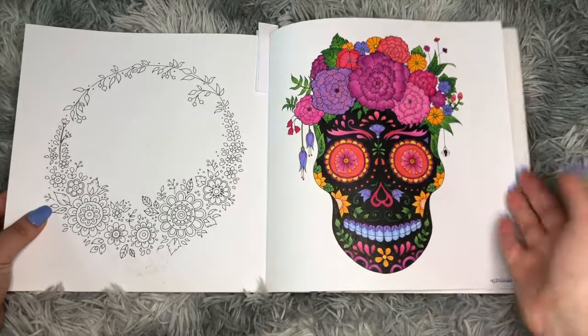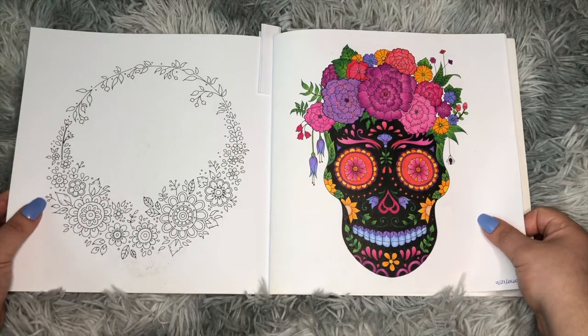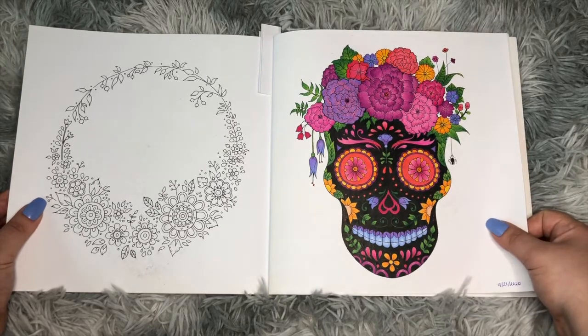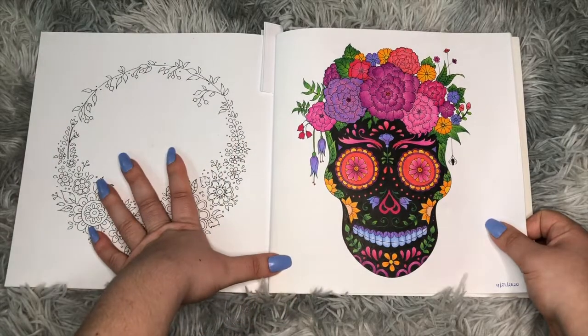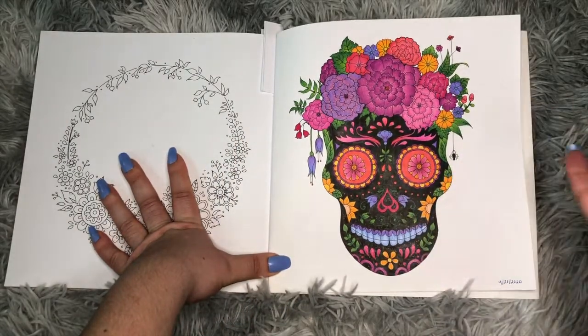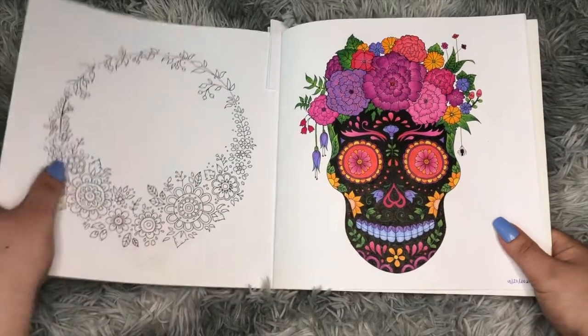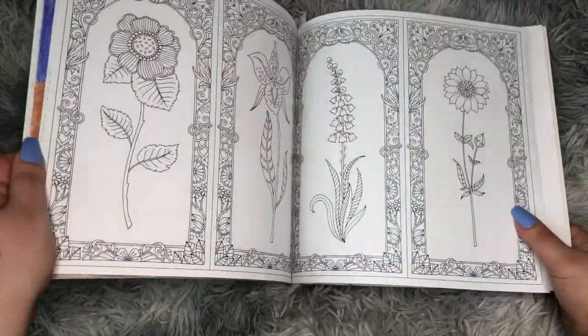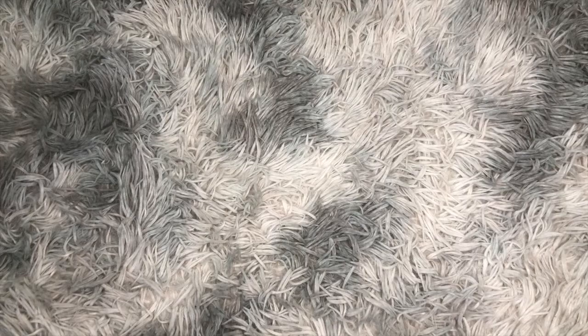And then this beauty here, I did this for a prompt. It was something that you're scared of or something spooky, and I did this. I have to say I really like this picture. I really like how the flowers came out at the top, and I like the contrast with the black. And again, this is all just my Arteza colored pencils. I don't think there's any gel pen or anything. I've only done 2 pictures in here. Let me confirm, yeah. But this book is beautiful. I bought it here in store in a book shop.